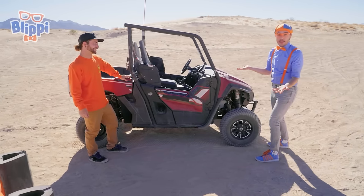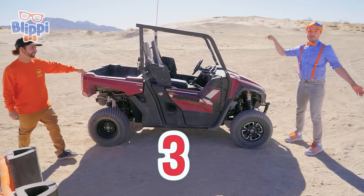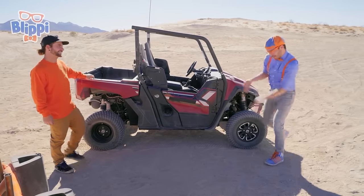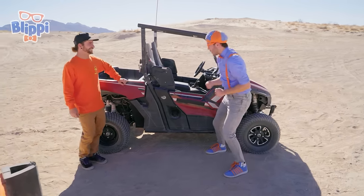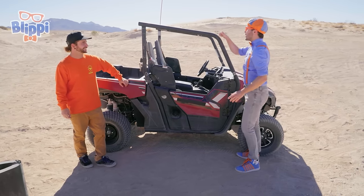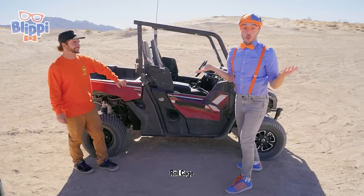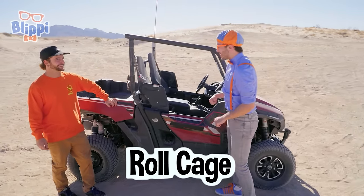It has four wheels. One, two, three, four. But you can't see through it. And it looks a little bit different. It also has one of these. What's it called? Roll cage, just like the dune buggy. Oh, cool. A roll cage? So it's nice and safe.